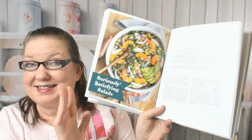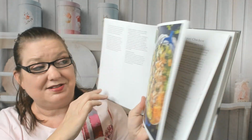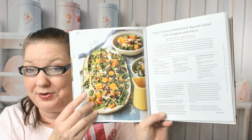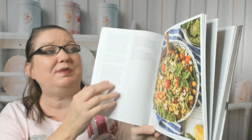Seriously Satisfying Salads. Okay, new chapter. Santa Fe grilled chicken salad. That looks yummy. I shouldn't look through cookbooks when I'm hungry. Maple roasted butternut squash salad with arugula and farro, a nice autumn salad. Ooh, this is pretty. What's this one? Summer celebration orzo salad with chickpeas and creamy basil pesto.